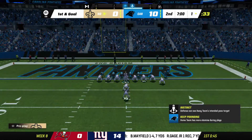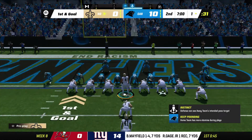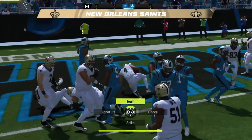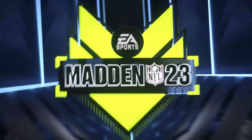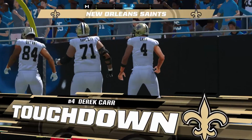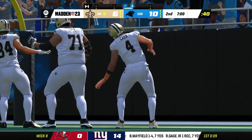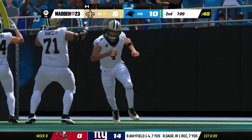It looks like a jumbo set with 3 tight ends here for first and goal. Carr keeps it on the sneak. And he'll get in. He's over for the touchdown. The sneak successful from a yard out. And the Saints are back within a score.